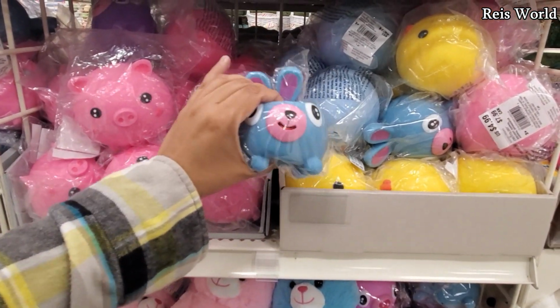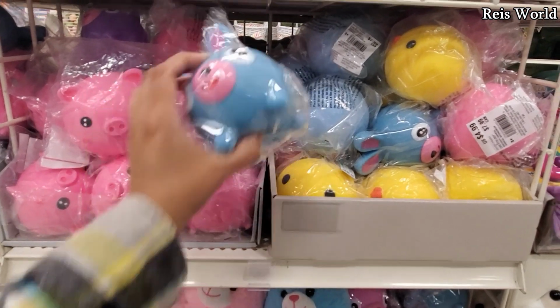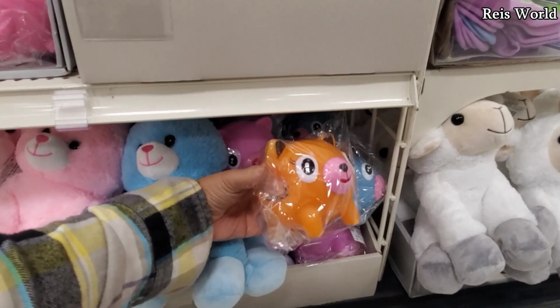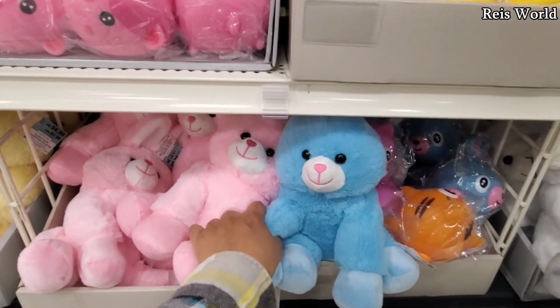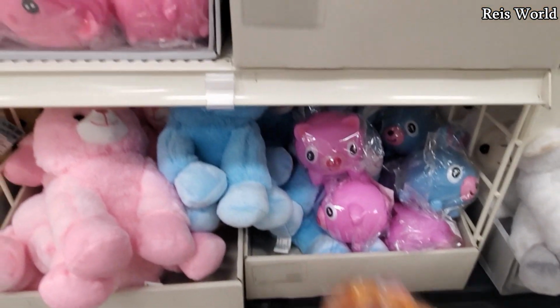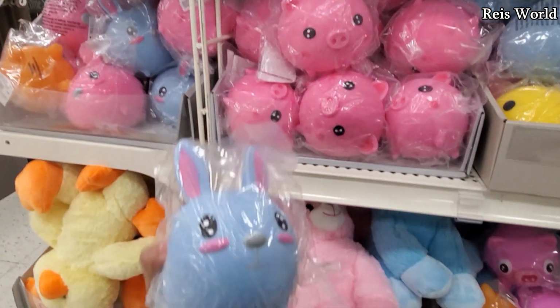Oh, look. They have another one, too. Oh, look. Their tongue is supposed to come out. How funny. $5. And, of course, a chick. They have multiple to choose from here. Let's see, 5 for the stuffed bunny. Yeah, blue and pink. Okay, what is this one? This one's pretty cute too.